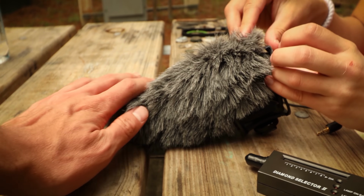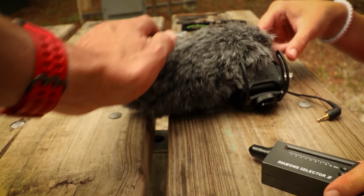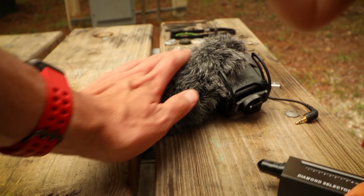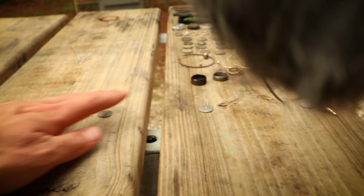For those of you that don't know, this is called a dead cat. Meow. So I'm petting the cat. Oh, such a sweet cat. This one's so nice. It doesn't bite, it doesn't scratch, growl, or meow.